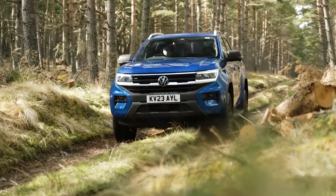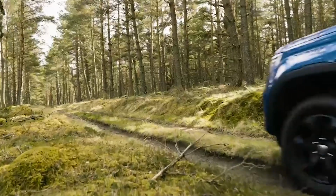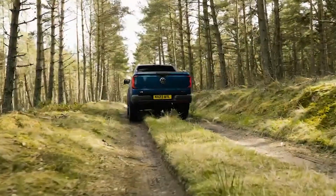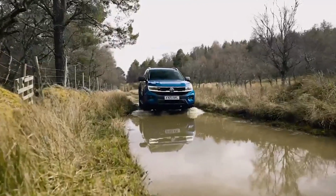The integration of state-of-the-art technology, including 30 driver assistance features, positions the second-generation Amarok as a trailblazer in the premium pickup segment. It is designed to provide a seamless blend of comfort and functionality, catering to customers who require a robust vehicle without compromising on luxurious amenities.